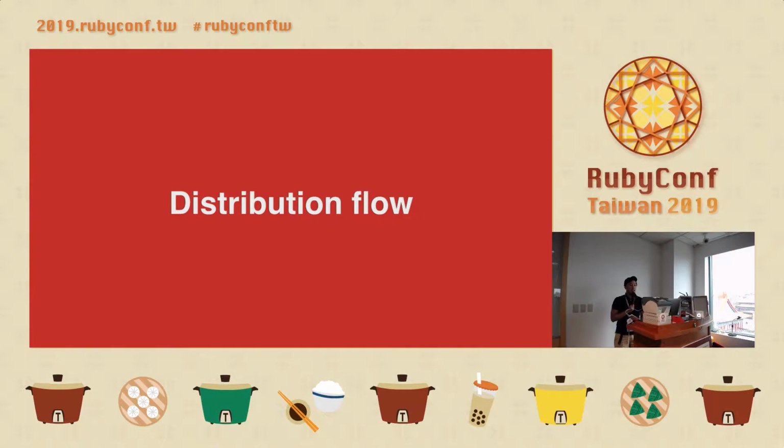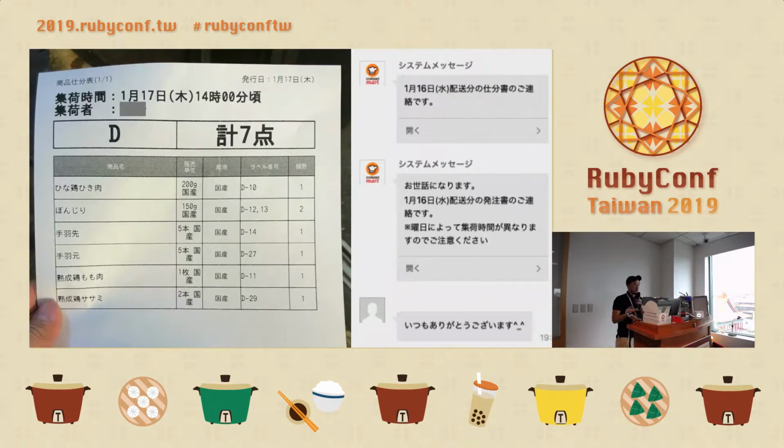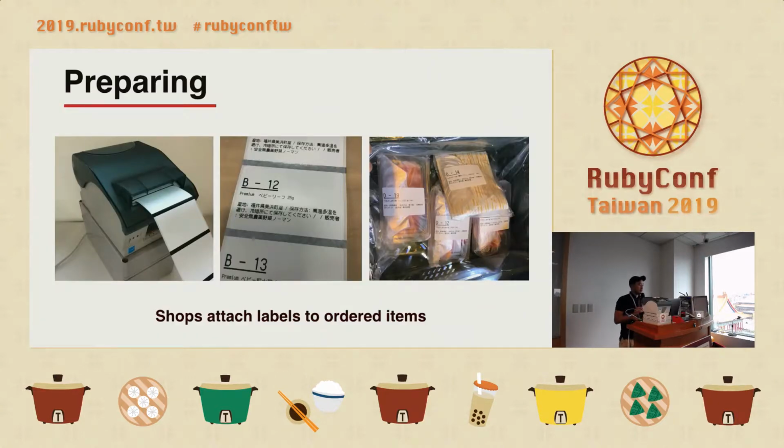Next part, I will talk about the distribution system behind our service. We gather orders from users and send the orders of the day to each shop. First, we close and gather orders from users at 2 a.m. and then a batch runs to send orders to shops. Each shop can choose the contact method from fax, email, or chat, and then receives the order sheet of the day in the way they choose.